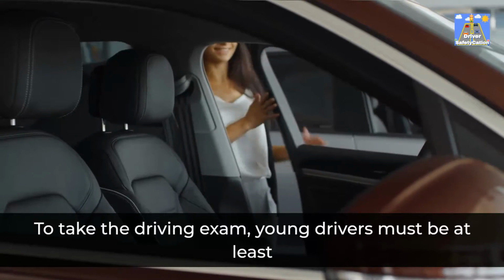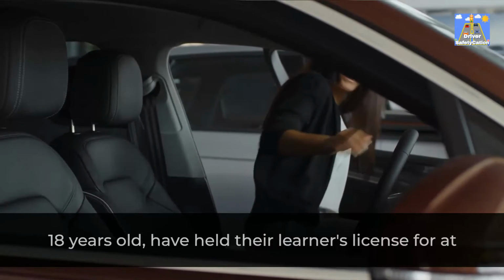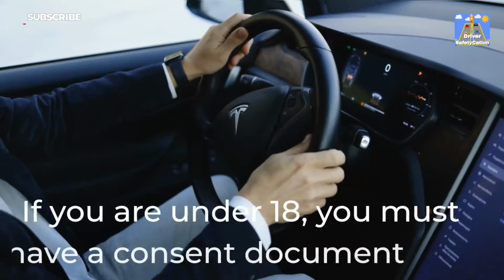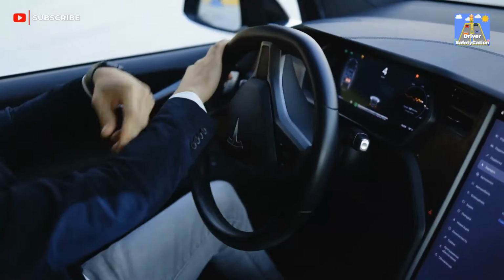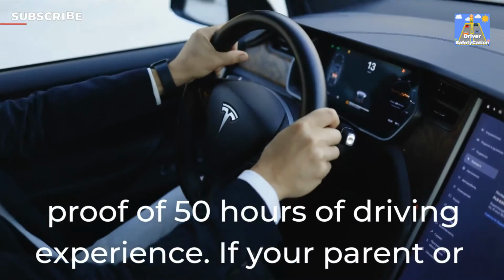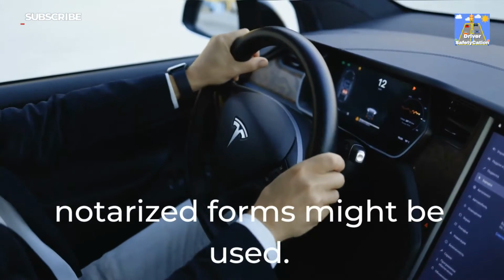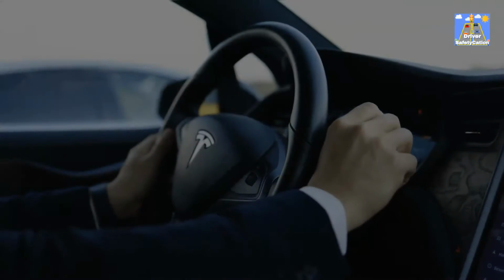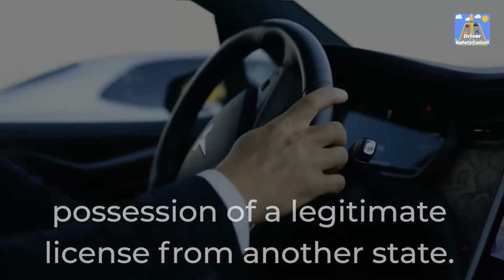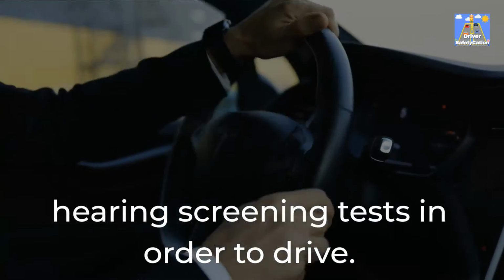To take the driving exam, young drivers must be at least 18 years old, have held their learner's license for at least 12 months, and pass certain testing requirements. If you are under 18, you must have a consent document for minors signed by a parent or legal guardian and provide proof of 50 hours of driving experience. If your parent or legal guardian does not go with you to the road test, notarized forms might be used. These exam requirements are waived if you are in possession of a legitimate license from another state. All drivers must pass the necessary eye and hearing screening tests in order to drive.